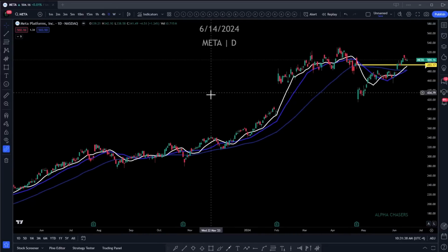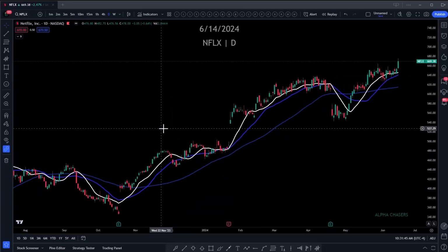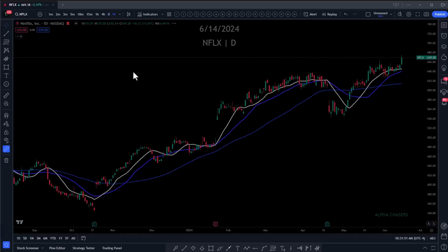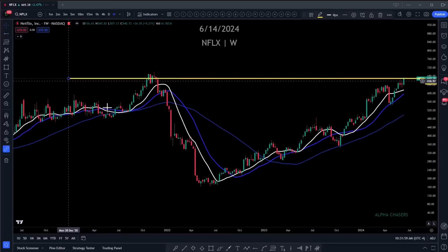and there are a lot of these names that are starting to really shape up. Like, take a look at Netflix, for example, and look at how this acted. This is something we actually traded on Friday in the room and did exceptionally well with it. But you look at that break, and you're like, oh yeah, that's really nice. And then you drop it into the weekly, and you put it in context of the weekly move. It's significantly better, in my opinion, for a whole litany of reasons.